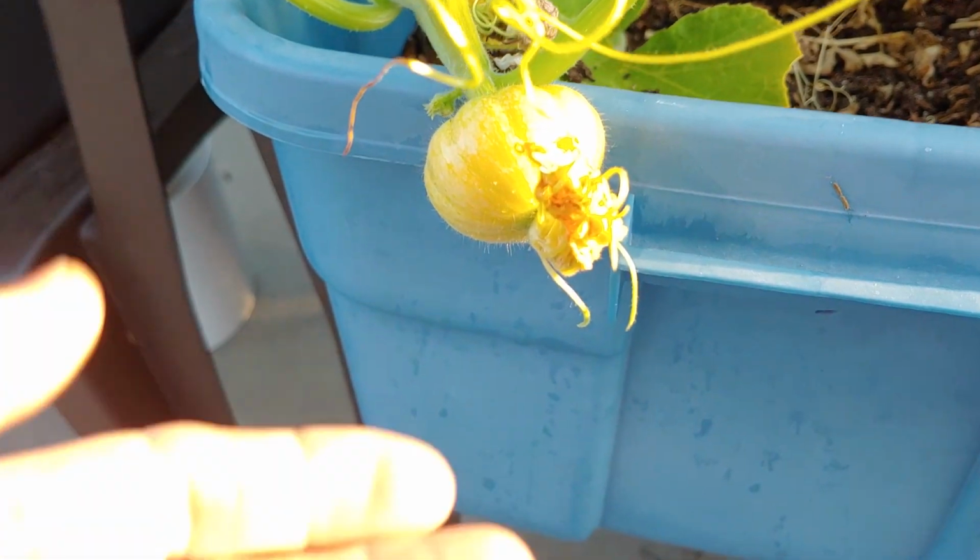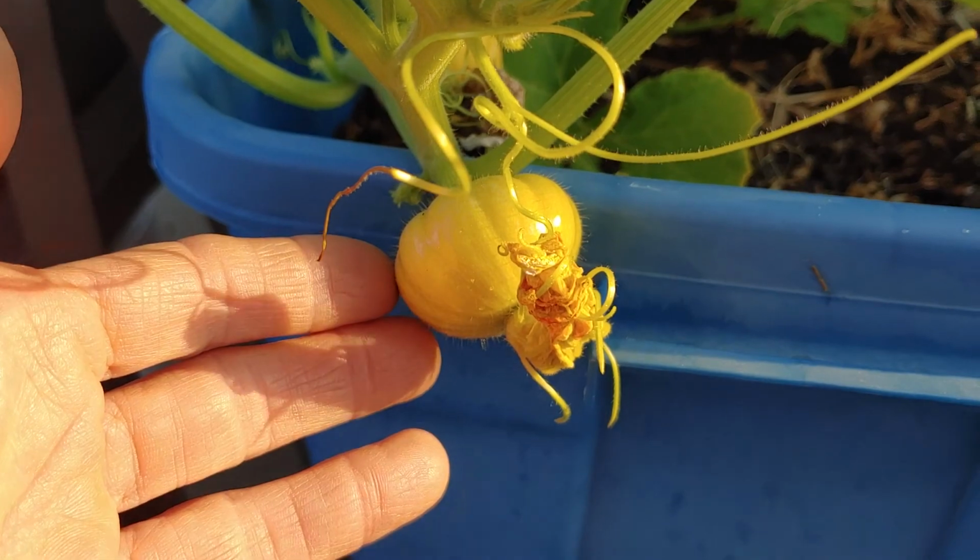So this pumpkin's coming right along. Look at it compared to my hand.